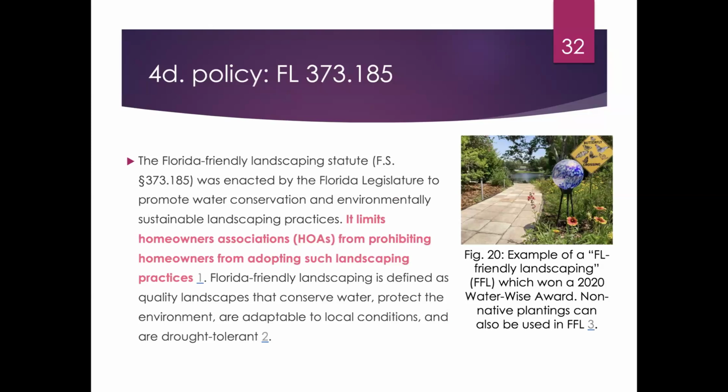Okay, getting into policy, here's the one, which is our big hammer. And remember, please don't pull this out unless you need to with your HOA, but it is there for you to use should you need it. Essentially, it is a Florida-friendly landscaping statute, right? So it limits HOAs from prohibiting homeowners from adopting such landscaping practices. It's a little bit loosey-goosey in its terminology. Unfortunately, it doesn't necessarily say that the natives specifically are the best or the only way to do it. That's all right. Doesn't have to be only natives in your yard, right? I don't have only natives. I have predominantly natives, but I have a lot of non-natives too.